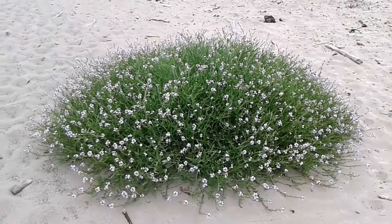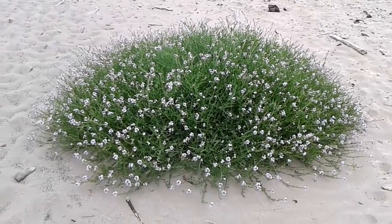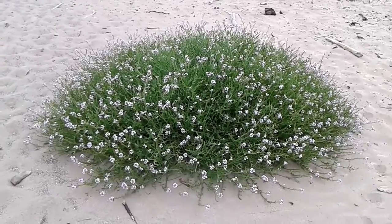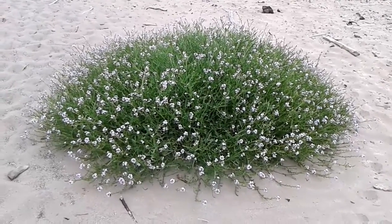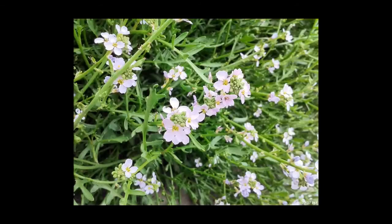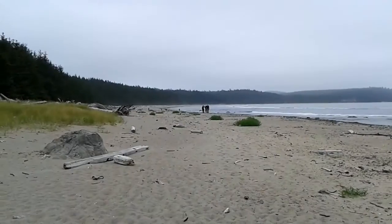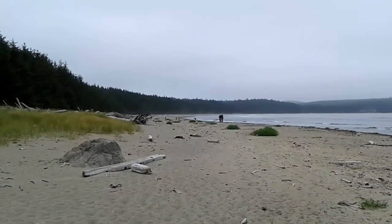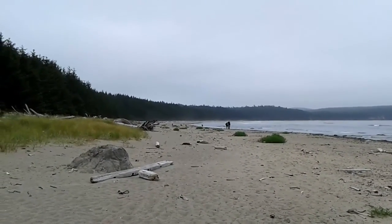Every once in a while there's this clump of flowers, these hundreds of little purple flowers. I don't know what they are. On the beach here at Sandpoint. People following the 4 deer. And I think I see another one way down ahead of them laying down.